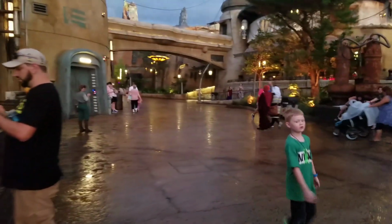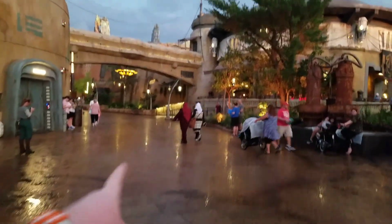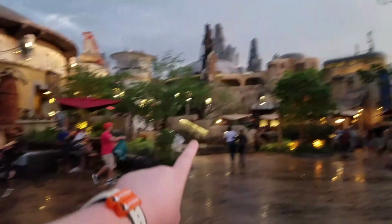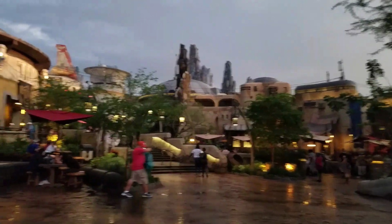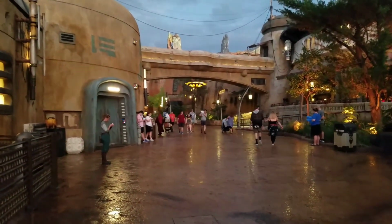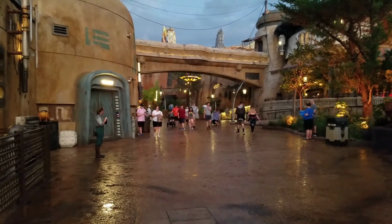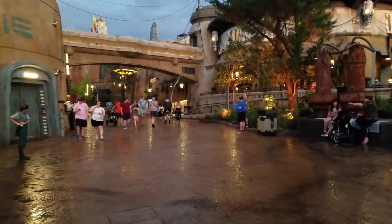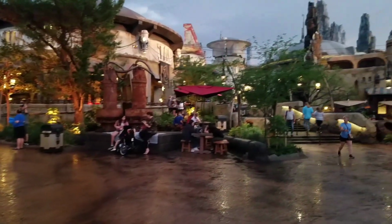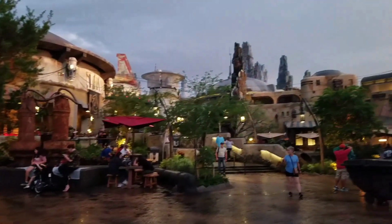So if you take that staircase, you can head back up to the market. You can go up here as well. Smuggler's Run's back there by those spires. And then if you keep going straight down all the way to your left, you can head up to where Rise of the Resistance will be. But yeah, crowds are pretty manageable over here tonight. Some pretty cool space music playing in the background. The droids are busy making music, not fixing bots.